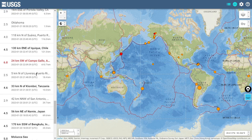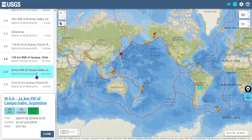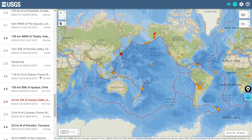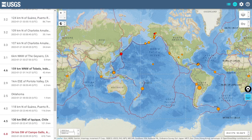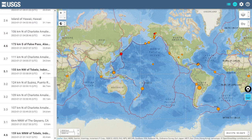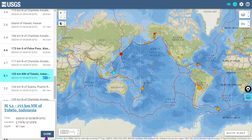Now, keep in mind that 6.8 occurred at 610 kilometers estimated depth. If that would have happened at the surface, that would have been over an 8 magnitude earthquake. And keep in mind, folks, I say it all the time, any earthquake can be a foreshock. Like this 5.1 at Indonesia.